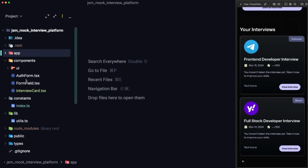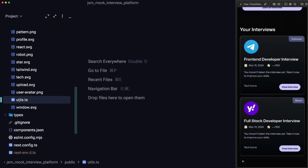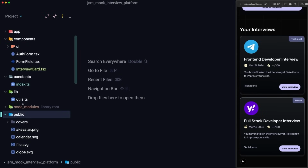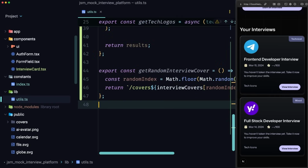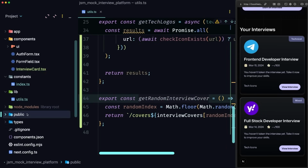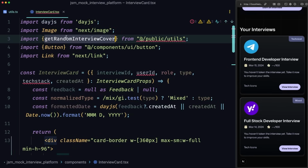If you head over into your public folder, you'll see that here we have a utils.ts file. Copy its code and delete it. And we'll want to paste that code right here within lib/utils.ts. Right there. You'll see that here we have that get random interview cover, which shouldn't really be here. Before, it was picking it out from my public folder. So if we head over into the interview card, we'll have to fix the import of the get random interview cover from public utils to lib/utils.